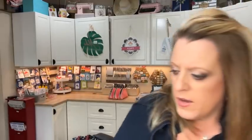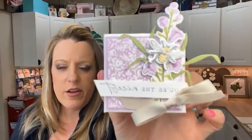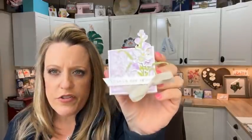Next month, oh, I have my project here. Next month's is the Heart and Home Sweet, you know, the little bumblebee from the spring catalog. This will be the last thing we do from the spring catalog. This will come out on June 1st.